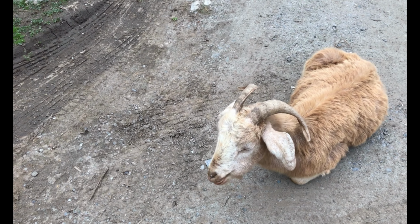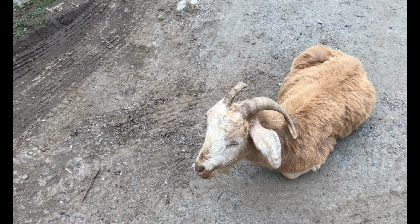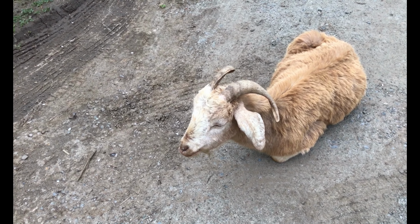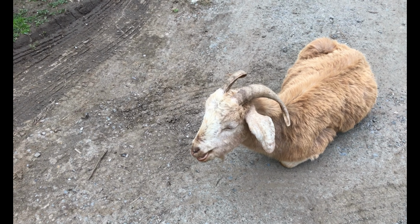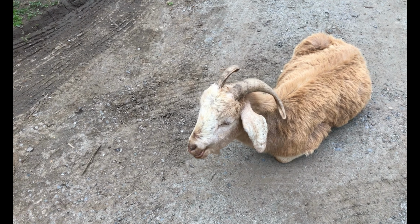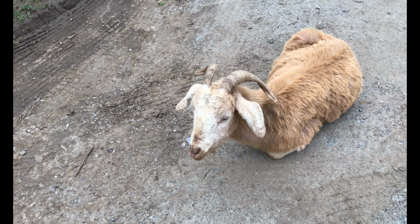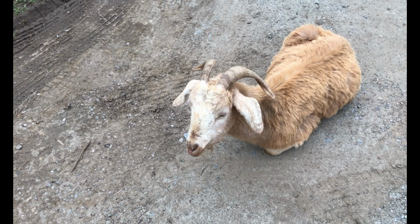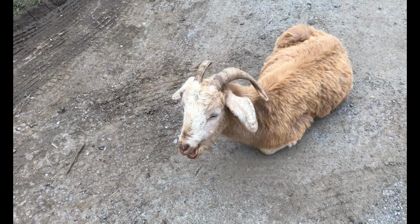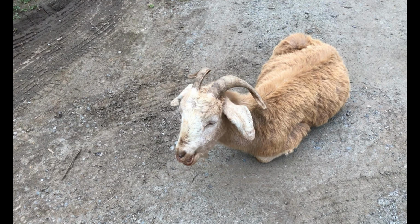See, she's chewing her cud. She's bringing up food that she ate earlier in the day from one of her stomachs, because goats have 4 stomachs. They regurgitate the food out of the first stomach after it's fermented in there for a while, then they chew it for a while, and then they swallow it. You watch her neck, you'll see another bump come up and she'll start chewing again. That's a good sign that they're healthy. If they're not doing that, it means they've got something wrong with their rumen and their stomach.